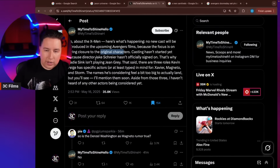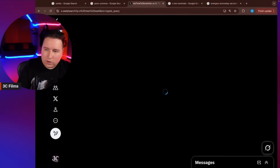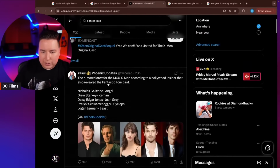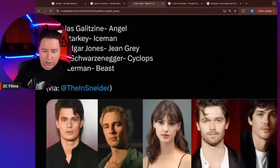Casting hasn't started yet. Director Jake Schreier, who we're hearing is rumored to be the director, the director of Thunderbolts, hasn't officially signed on. That's why Sadie Sink isn't playing Jean Grey, and that the role Kevin Feige is specific. The reason he's bringing that up is because there was like a rumored cast for the X-Men, but I also just don't believe it right now. This is from Jeff Snyder, who is right, wrong sometimes, but this is also the guy who literally told us Sadie Sink was playing Jean Grey, and now he's saying these people.